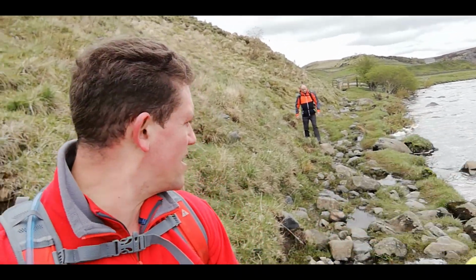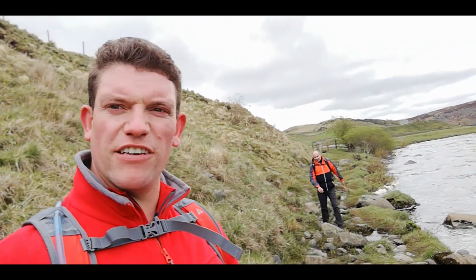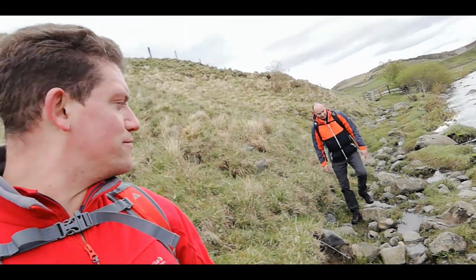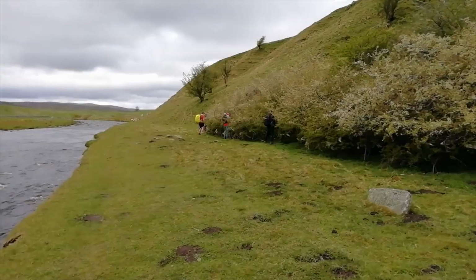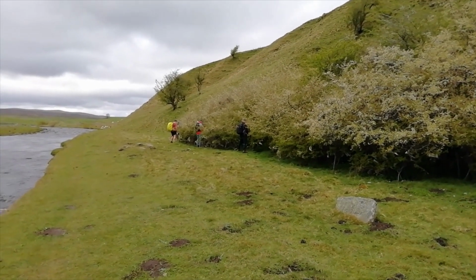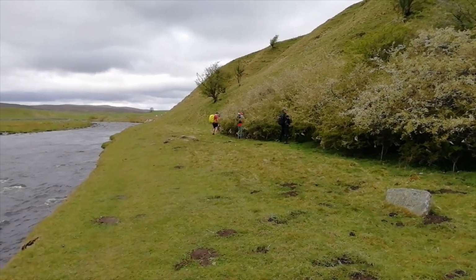We're still on the Pennine Way, but you've just got to be careful, because like we were saying at the beginning of the video, we do have some amateur walkers here. Just take your time. There's no rush. Just make sure that you're safe. Sometimes when you're on a walk, you do need a pee break. This is the time. They've all decided to go. Well done.